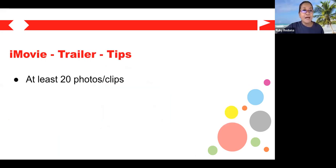Now we have tips for the iMovie trailer. Whenever you do the iMovie, I just give it a rough estimation and then tell the kids you need at least 20 photos or clips or movies. That's just how it is, to complete your actual project.